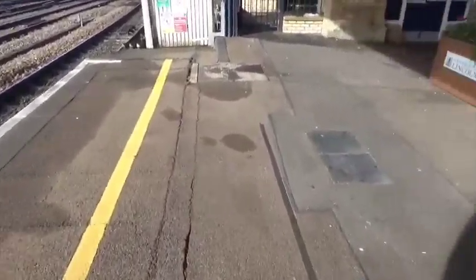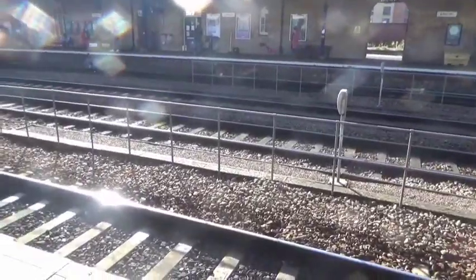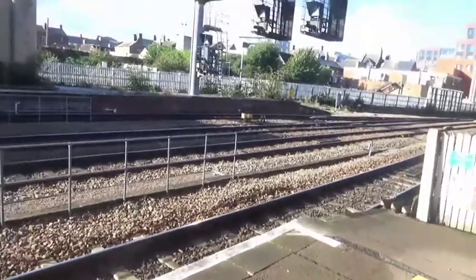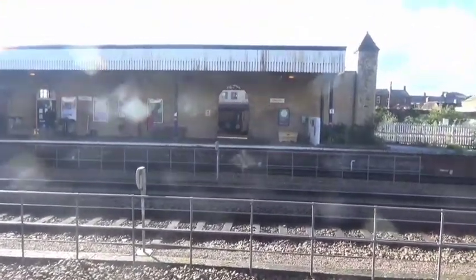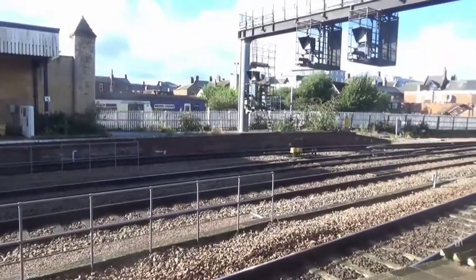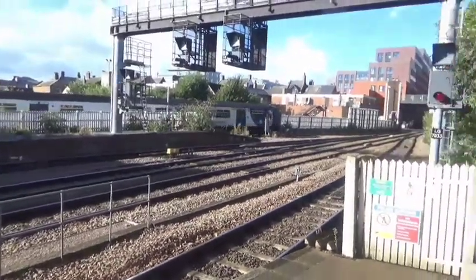Also departing now will be the 11:30 Northern to Sheffield. This is a 175 of some description. I only know it's a dash 2 because I checked around sometimes. There's a gangway. Is that 269? Yeah, 269.